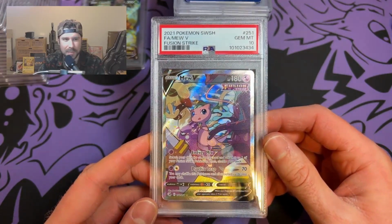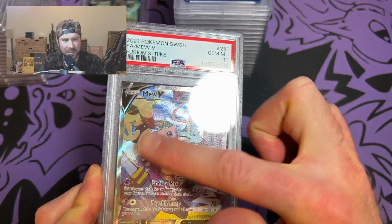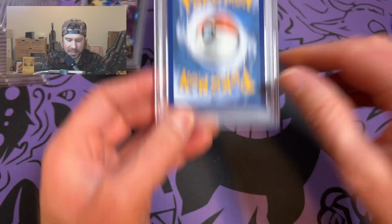But yeah, beautiful card. Not my favorite Mew ever, just because of all this other stuff, but it was one of the alt arts I was hoping to add to my collection.